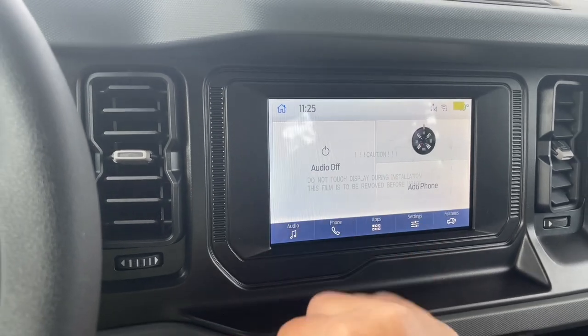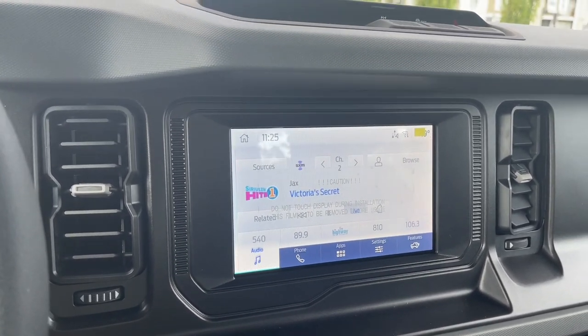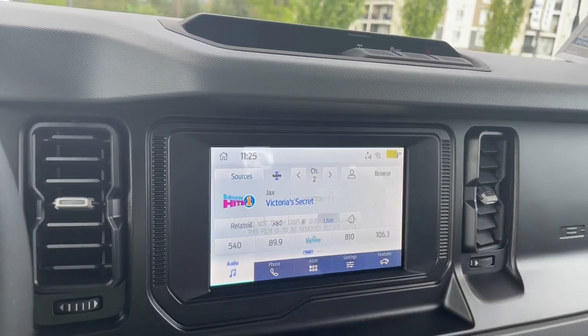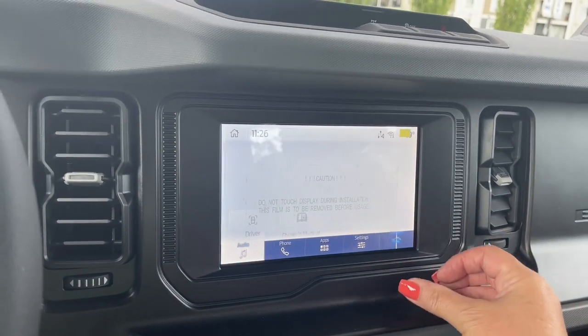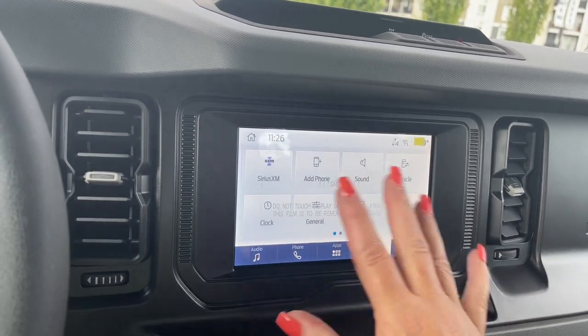We can go into audio, and I'm going to turn down the volume just on my steering wheel. We can go into sources: AM, FM, Sirius satellite radio, as well as Bluetooth. We can go into our features, and you've got your owner's manual in there and driver assistance. And in our settings, we have different options here.